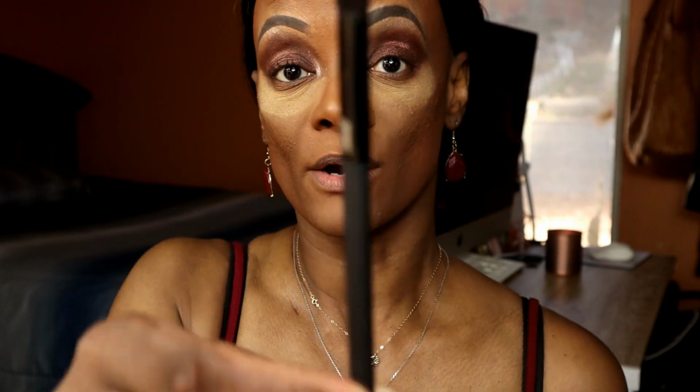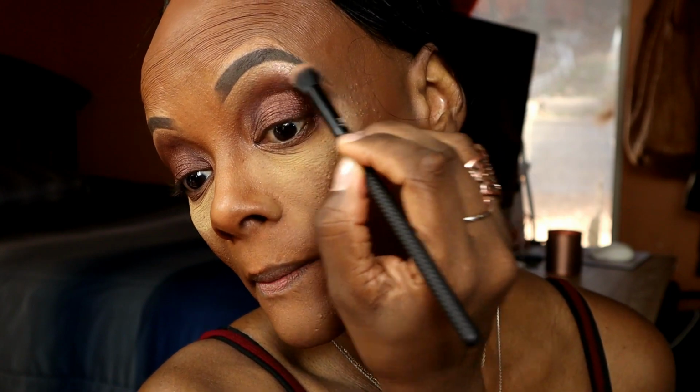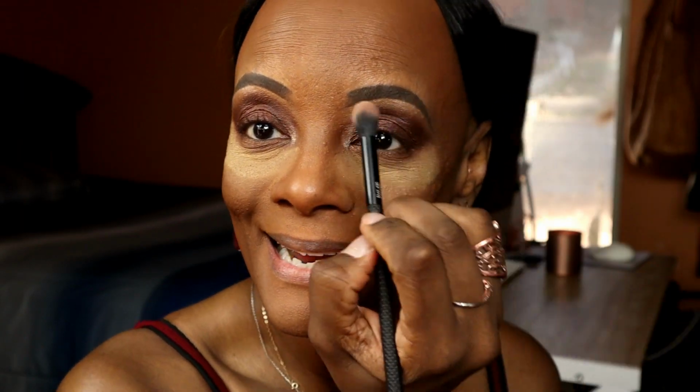What I want to do is I want to take my original brush here. This is the one I use for the transition color. I'm going to wipe that off a little bit and see if I can blend those colors here at the top like that, just a little bit, so they look like they belong together.